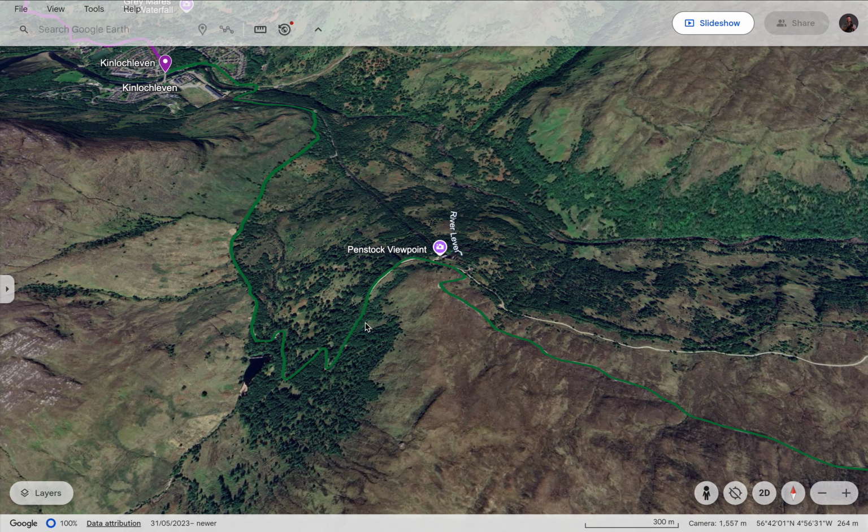This bit here was downhill for miles, and my legs were burning. So you've got to take that into account. It's not just the uphills, it's the downhill. This bit I found tougher than the uphill bits, because I seem to struggle with the downhill more. So this was killer. Beautiful route, but tough.